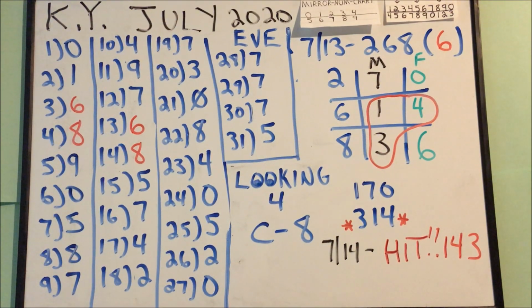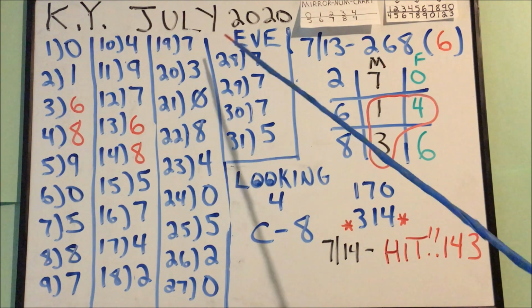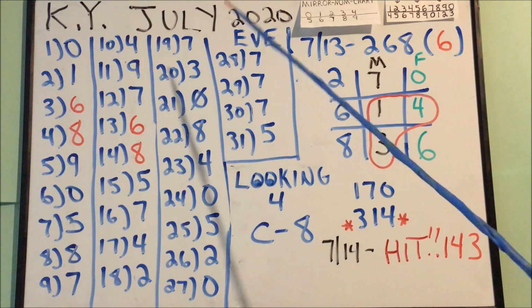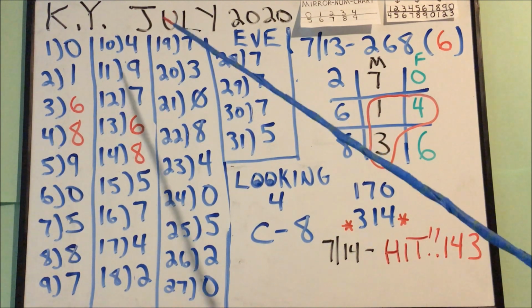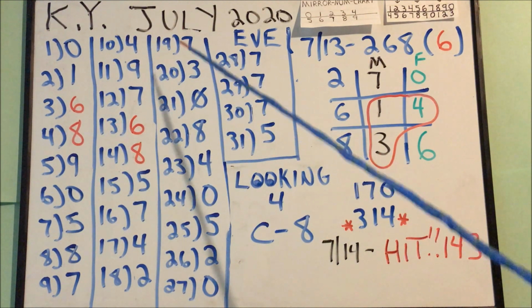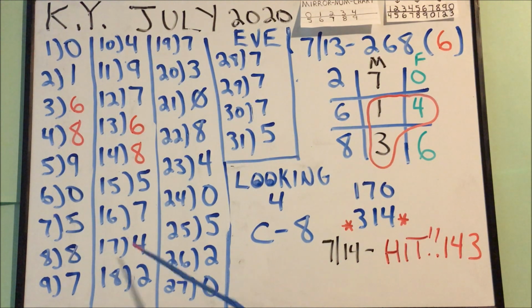We'll be taking a look at the state of Kentucky. Kentucky is a state with 2 drawings a day, 7 days a week. And right now, we're looking at the overall column result for the month of July 2020, their evening drawing. Now, if you've been with me since the beginning, you already know what this is. The number on the left-hand side represents each and every day for the month of July. The number on the right represents which column that played for that specific day.